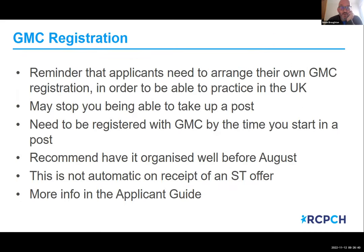You also need to arrange your own GMC registration. This is not carried out by the RCPCH or by the deanery where you would work. We've had a few people this year who've not been able to get their GMC sorted in time. If that is the case, it may well be that you don't get the chance to take up a post that you've been offered, and we may try to offer you a post the following year. So we expect you to have it organised well before August. Don't leave it to the last minute. Again, there's lots of information in the applicant guide on the RCPCH website.